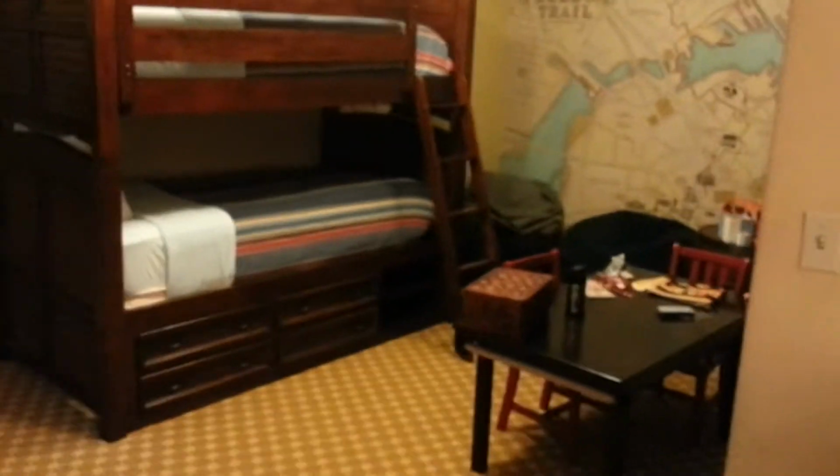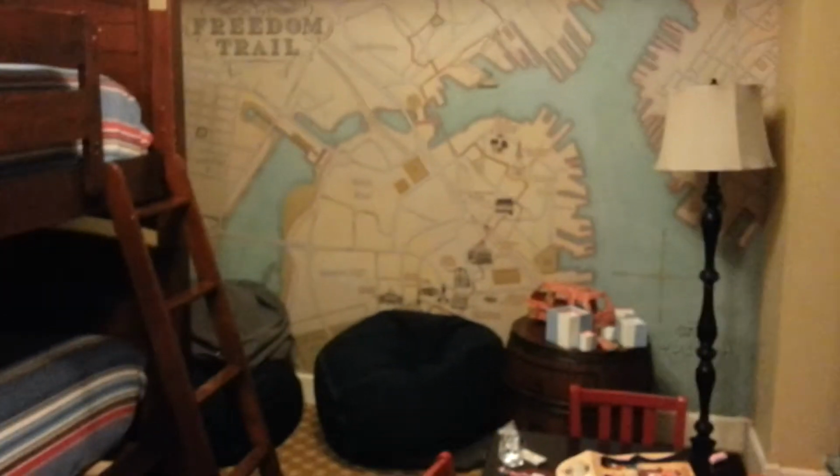Here is Sean's separate lounge, bunk beds, TV with a Wii. Nice little window with an air conditioner. Freedom Trail map. Cute little table to play at. Some beanbag chairs. All kinds of games. Chalk and chalkboard.